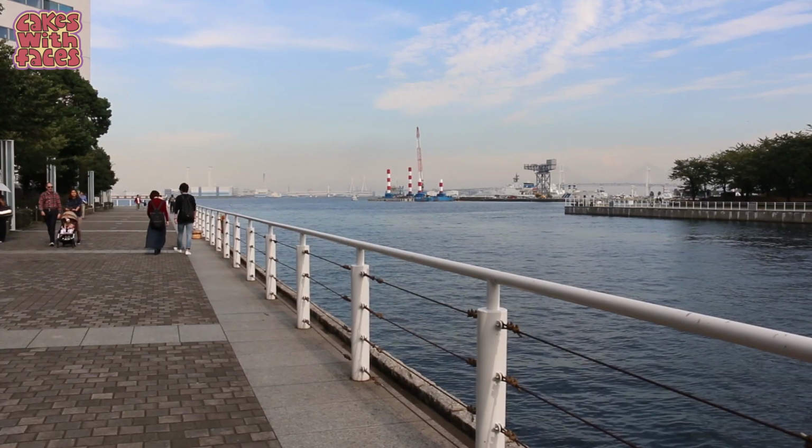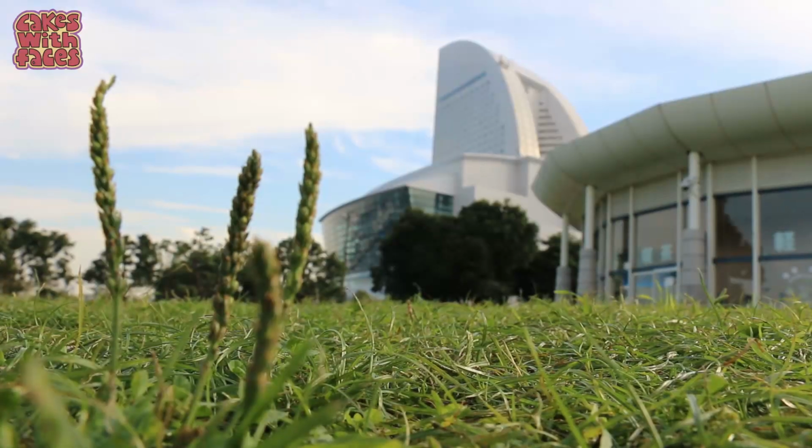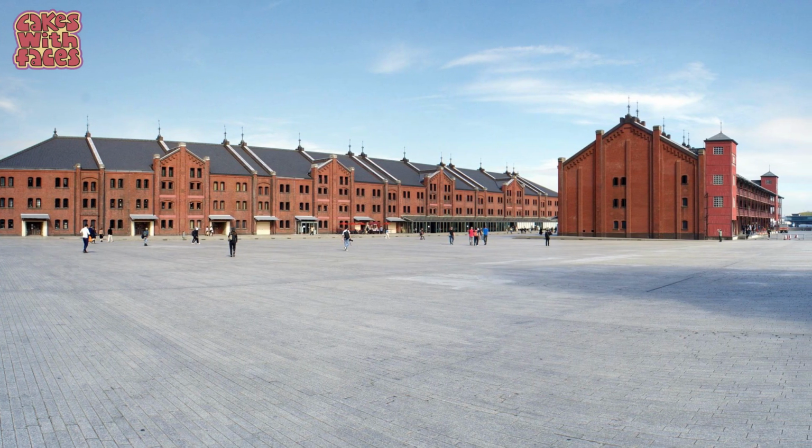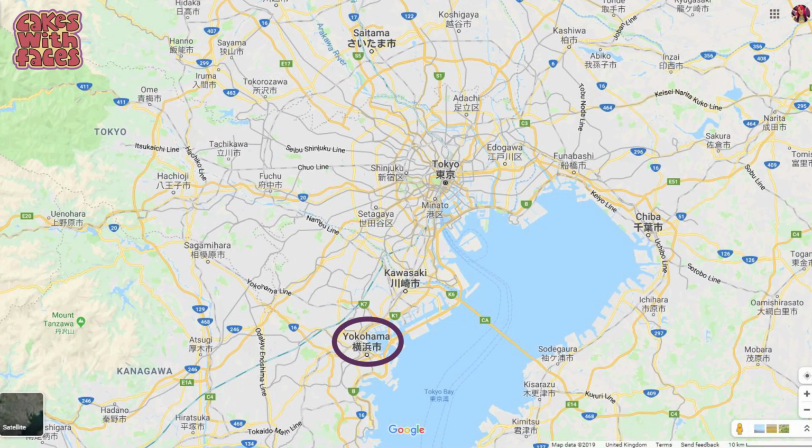And we hung out at the Minato Mirai area, which is the port by the sea, and it was just really nice. And there's quite a few other things to do there as well. There's a large Chinatown, there's the Kirin beer factory, there's some Japanese gardens, and there's an area with red brick warehouses where you can go shopping, so you can easily spend the whole day there. There's various different train lines to get to Yokohama. You can just use your Suica card, and it takes less than half an hour from Tokyo.